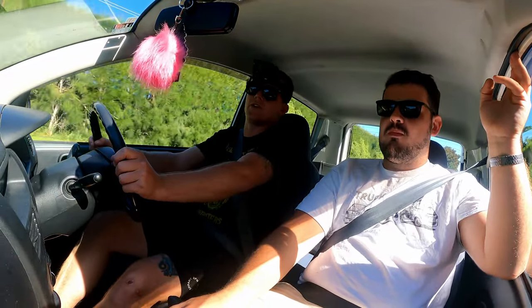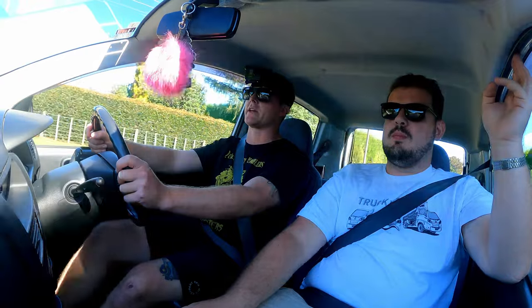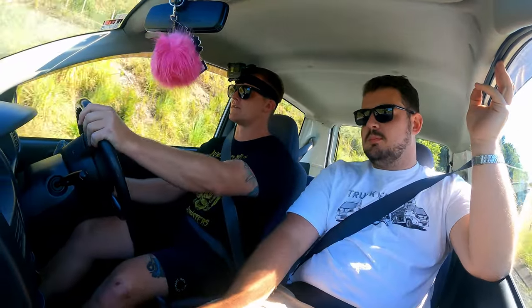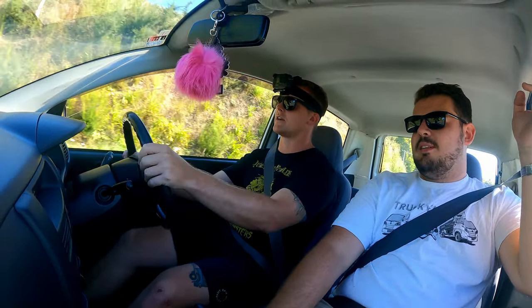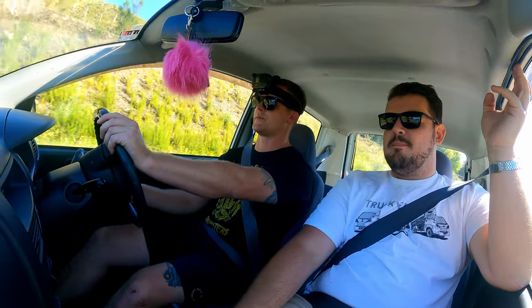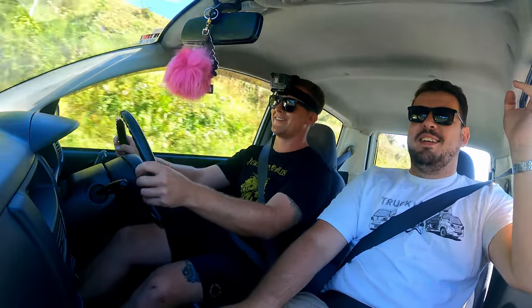These things didn't catch on in New Zealand. No one really cares about K cars, but I'm quite impressed. You can throw this thing into the corners and it doesn't feel like it's going to... It sounds like a hairdryer. Yeah, it does. It sounds like a hairdryer being switched between high and low speed.